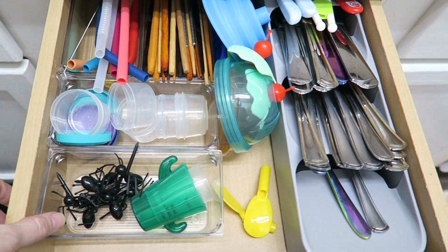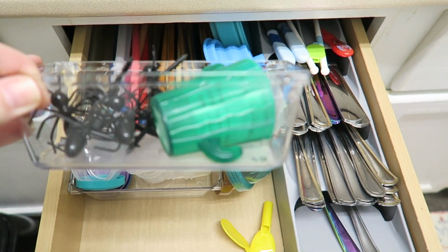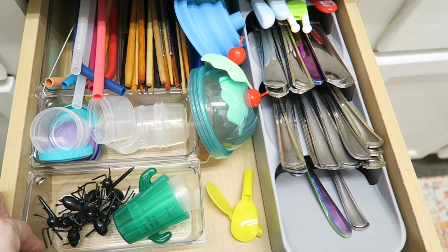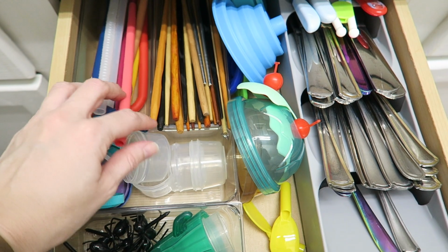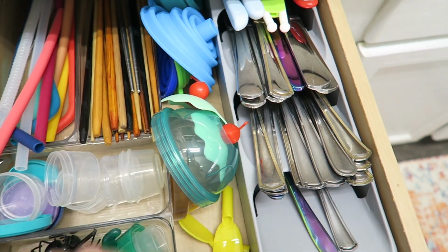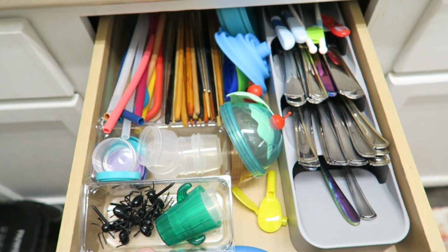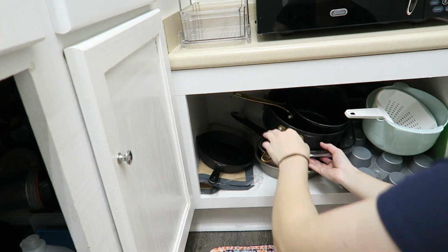And then using some of the clear containers, I was able to organize some of our reusable straws, some of our chopsticks, and little ketchup containers and things that we use in the lunchbox. If you are seeing the ants in the front of that drawer, those are ants that I got off of Temu actually, and you put little fruit on them, so my kids will grab the little ant and stick fruit or veggies or whatever on and eat them, so that's fun.